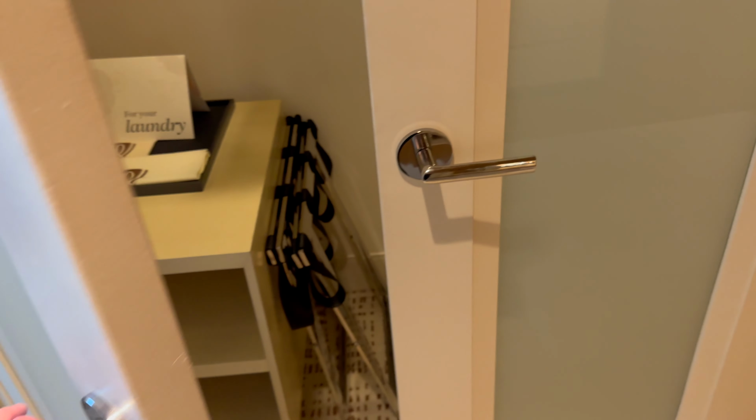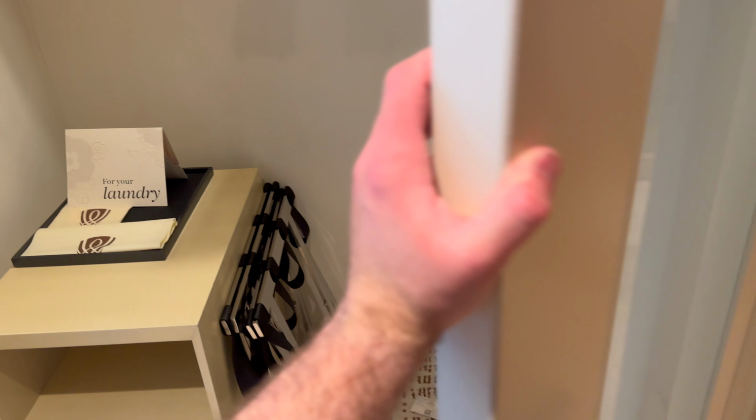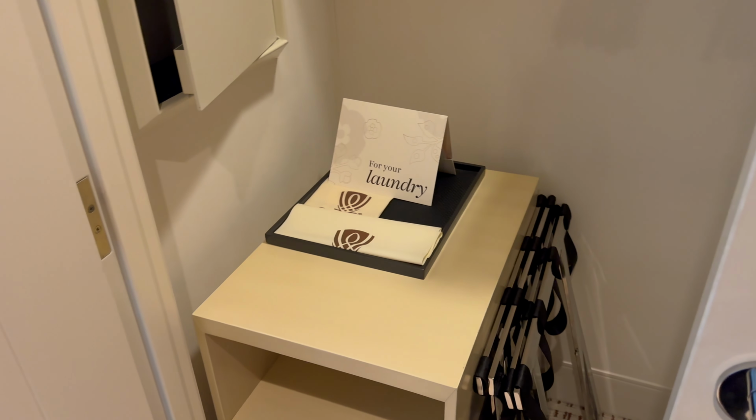Got this really nice full-length mirror here. Love that. And then you got a closet with sheets, an iron, for your laundry if you want to be fancy. And you got the room itself.